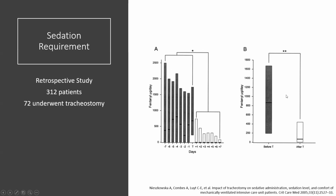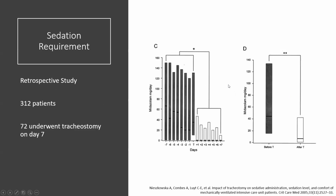Here is looking at all those cohort patients before and after, and you can see the significant difference between the two, both of which achieve statistical significance. What about Midazolam? Again, remember this study took place in 2005 where Midazolam was the sedation of choice, whereas now we use more propofol to minimize the ICU-related encephalopathy and delirium.